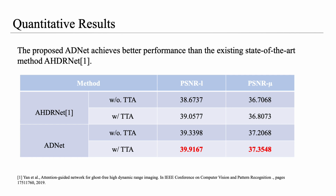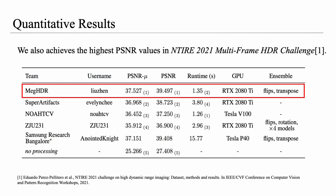The proposed ADNet achieves better performance than the existing state-of-the-art method, AHDRNet. We also obtained the first position in the NTIRE 2021 multi-frame HDR challenge, with a lead of 0.56 dB in terms of PSNR-mu and a bigger difference of 0.78 in terms of PSNR-L when compared against the runner-up team.